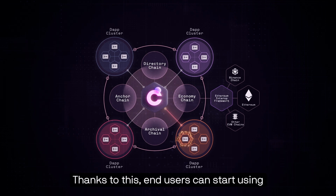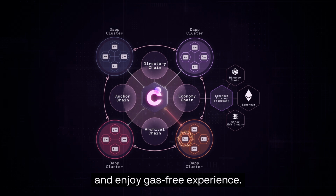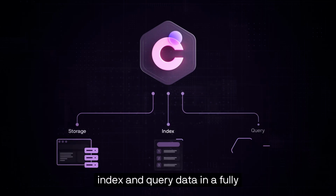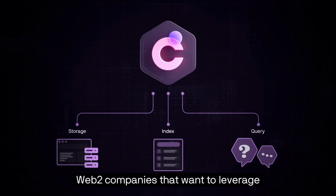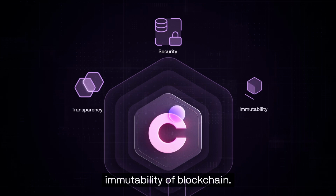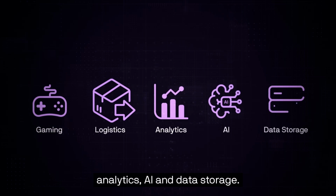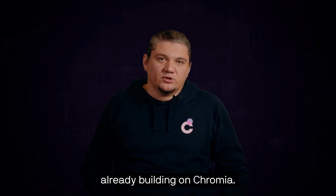Thanks to this, end users can start using dApps before they even own cryptocurrency and enjoy a gas-free experience. At the same time, projects built on other blockchains can use Chromia to store, index, and query data in a fully decentralized environment. Containers can also be leased by Web2 companies that want to leverage transparency, security, and immutability of blockchain. Potential applications include multiple sectors, including gaming, logistics, analytics, AI, and data storage. Let's take a look at some of the projects already building on Chromia.